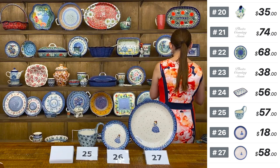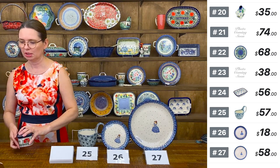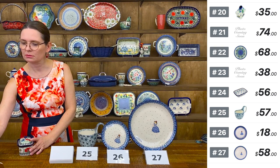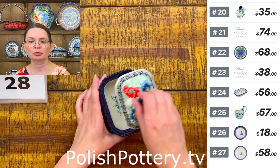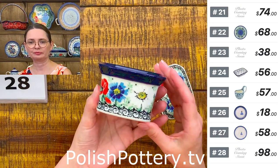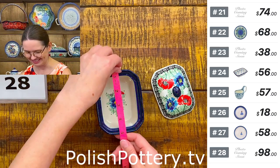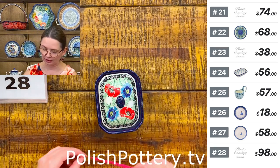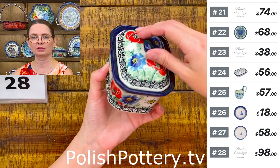Okay, now the cute salt box, 4.5 inches, little jewelry maybe box, something small, treasure box. So here we have U5 pattern designed by Miss Maria Starzek with the Polish wildflowers. Four and a half long, three and a half wide, without the lid, 2 1/4 tall, and with the lid on, 3 1/2. So Polish wildflowers, U5 pattern, beautiful.